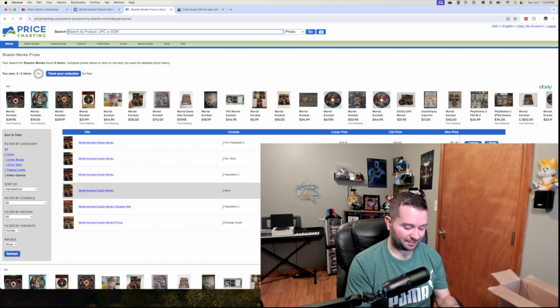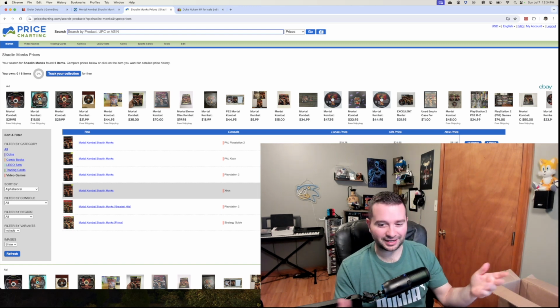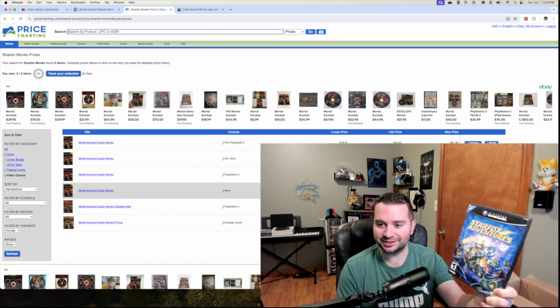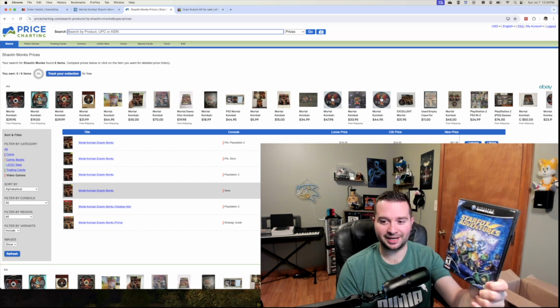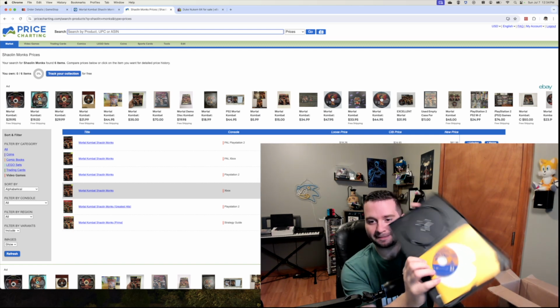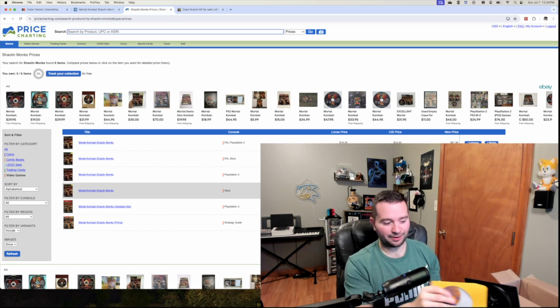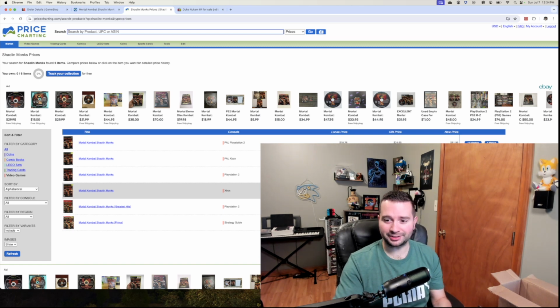So the next game I paid $23 for. However, it's free, so technically paid $0 for it. But the free game is Star Fox Adventures. Typically goes for $23 on GameStop's website. It does feel light, so it is not complete in box. You know, I really wish. I think I only got what, 2, 3 games that came with a manual, which is a little disappointing.